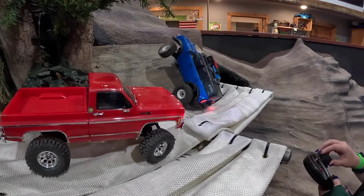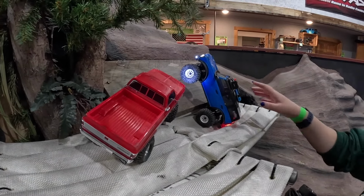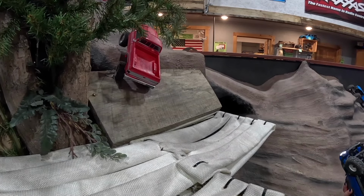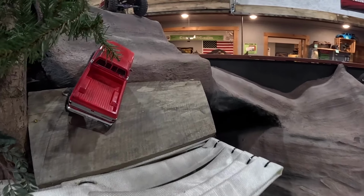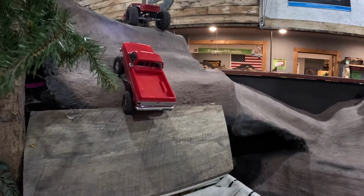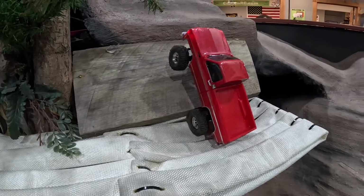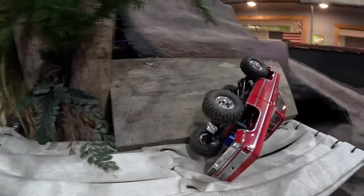We're supposed to go up there? I don't know. Kind of a dead end. I don't think I can do that. Okay. I don't know about this part. You gotta go from over here. Oh, nope.